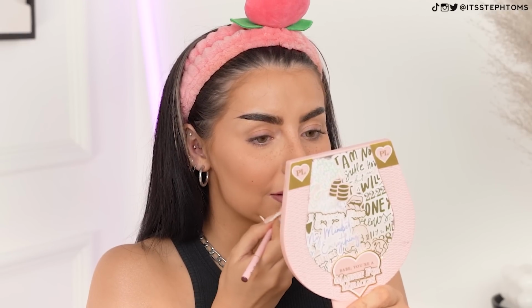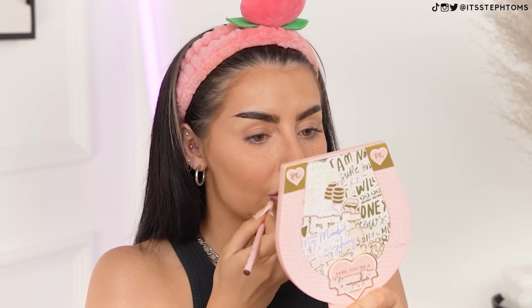So I know that Lottie London used to do lip liners. I don't know if they still do. I couldn't find them anywhere. So I'm just going to use my Doll Beauty Boss Lady. Why do all these products have to have such cringe names? But I'm just going to use this lip liner just to deepen that up a bit on the outside. Look at that. Ooh, that's very va-va-boom. I really, really like that.